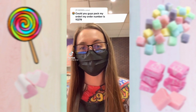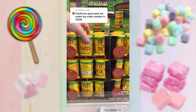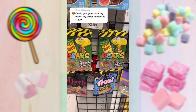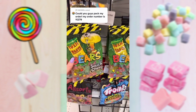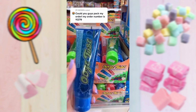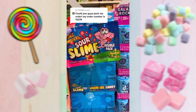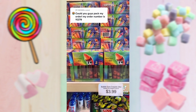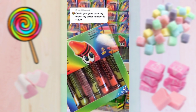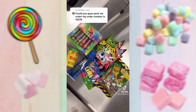Today I'm packing order 11279. They ordered one toxic waste, one toxic chewy bears, one ooze tube, one sour slime double pack, one bubblegum crayons, and one aftershocks. Now let's pack.